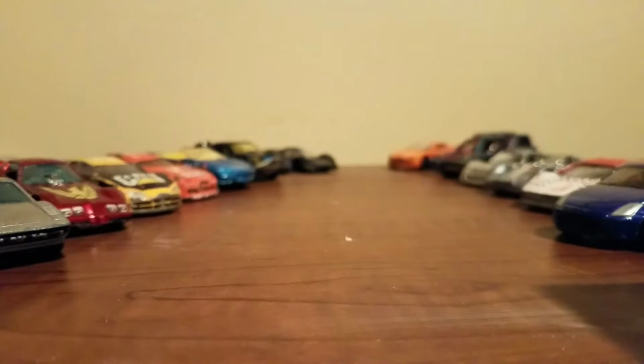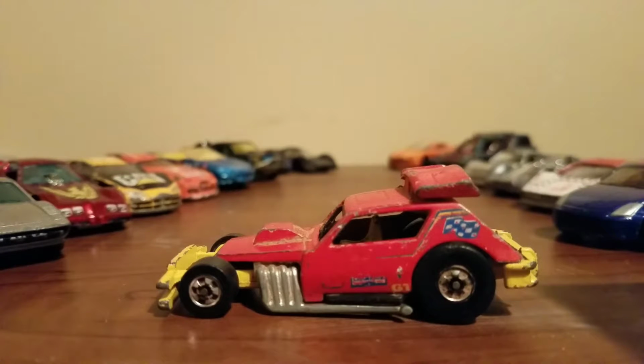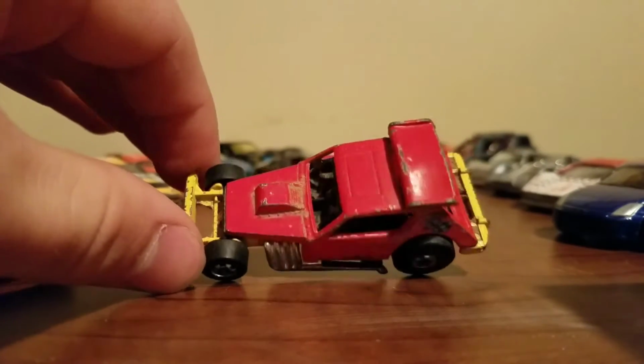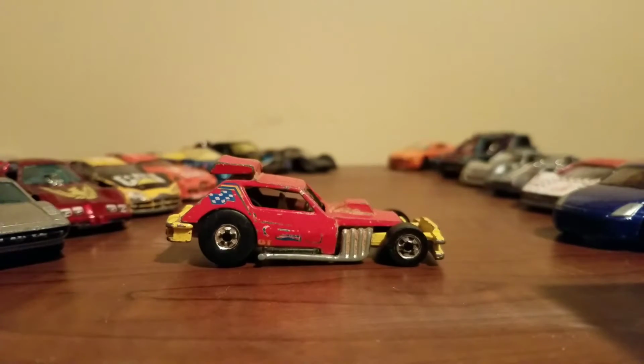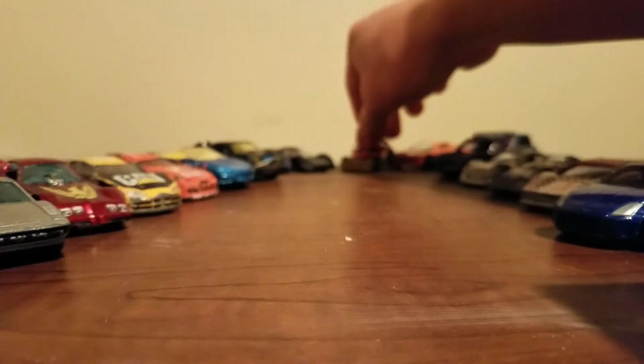Oh, okay. So this is a Hot Wheels Greased Gremlin from 1978. This was the first year Hot Wheels started making cars. It's a Greased Gremlin. I like this car. I really like it. I know my grandpa has a bunch of cars like this, really old, and I might go over there and snag a few of them, but this is a nice car. 1978 Hot Wheels Greased Gremlin.